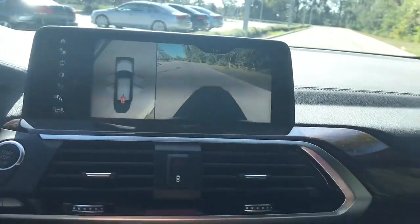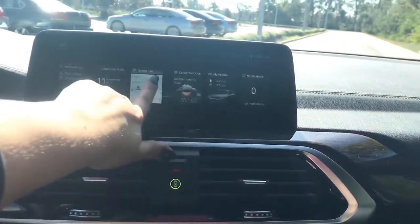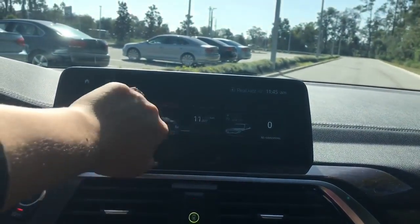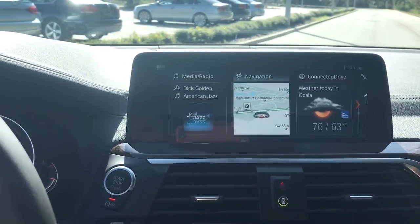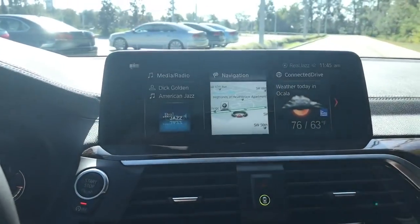With the vehicle, you do have the newest 6.0 iDrive. You can change up the system. Say you only use navigation or you don't use your communications, you can go ahead and switch them up. Change how the screen looks like on an iPhone. You can edit your apps and everything. That's exactly how you can do it here.